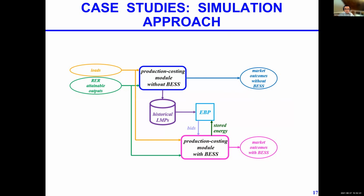And what we've done with it in the first case study is, well, we run the system without any storage. We get prices for the whole season of spring. And then once we have those prices, we use them as scenarios to represent how a storage resource would operate in the grid at a specified location, and evaluate what are the contributions of the storage to the grid, or how the storage performs based on its profits.